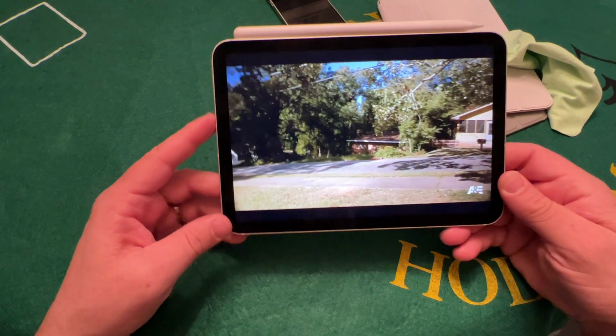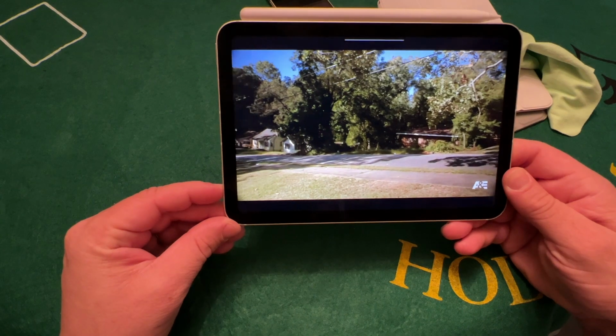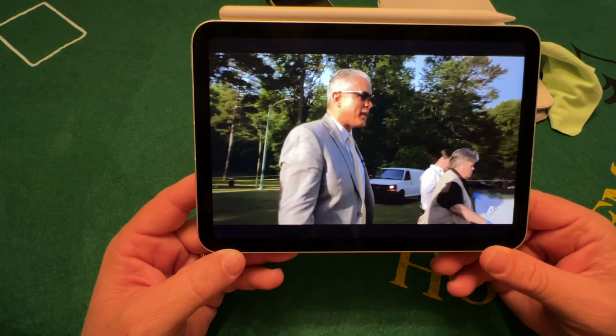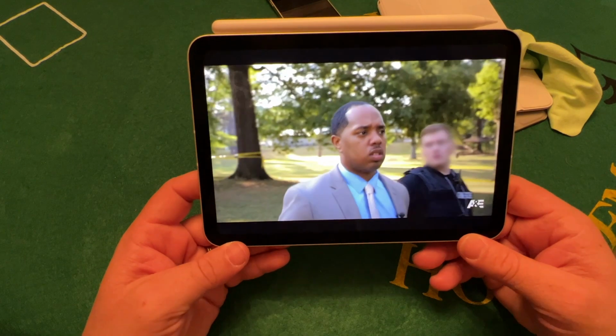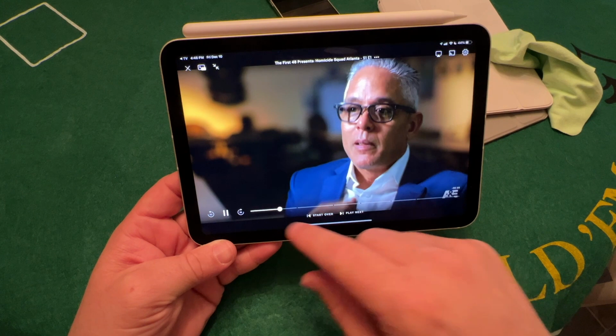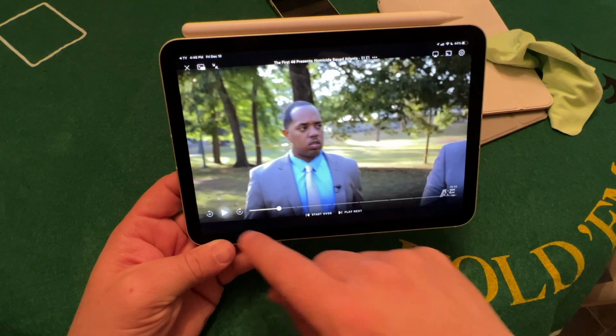These are abandoned houses. Nobody saw anything. It's just one of the most bizarre crime scenes I've ever experienced. I guess, man, I did.